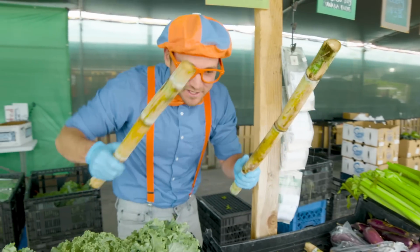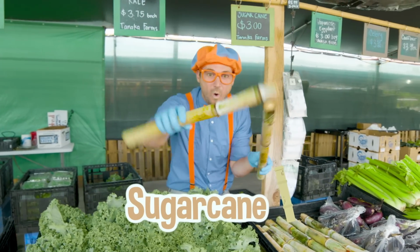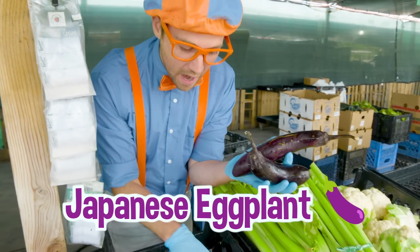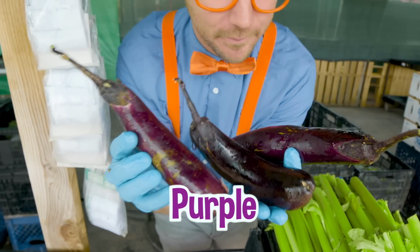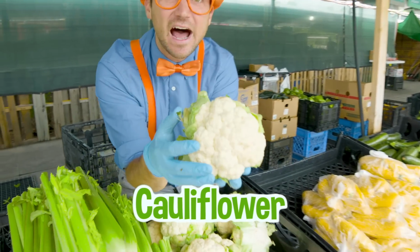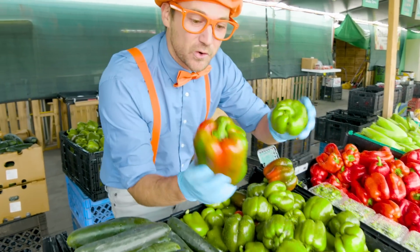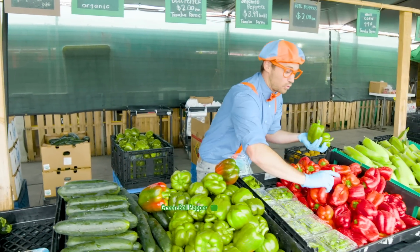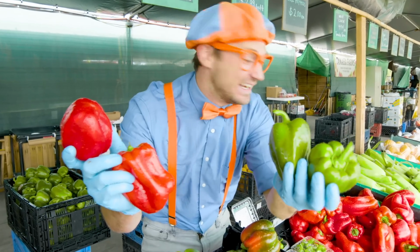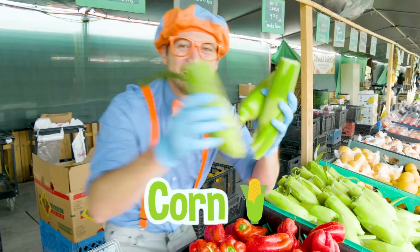Wow, are these drumsticks? Nope, these are sugar cane. Wow, that is so sweet. Wow, Japanese eggplant. Wow, these are the color purple. It's a very dark purple. Wow, so cool and healthy. Oh, we got some green celery. We got some cauliflower. Ooh, can't forget about the summer squash. And we also have some green bell peppers, right next to the red bell peppers. Check it out. Red, green, red, green. We'll put those back just right there. And last but not least, we got some corn on the cob. I love corn.